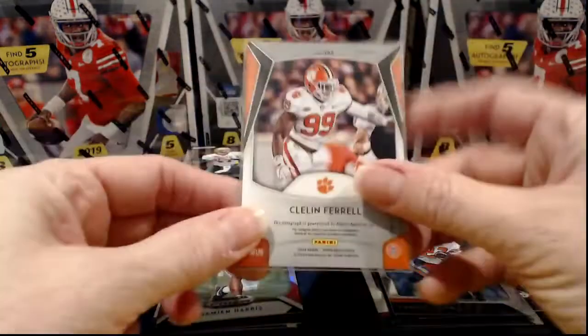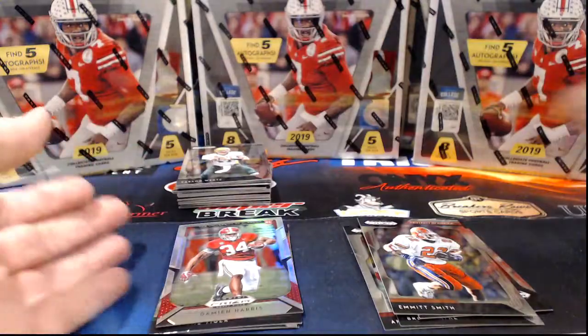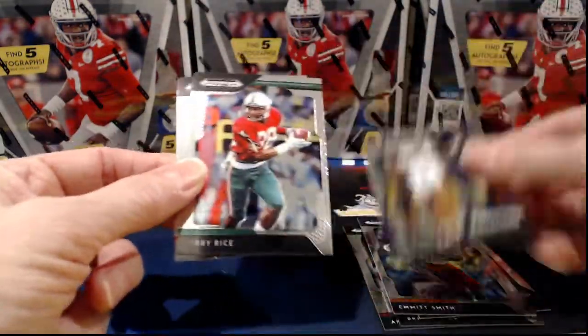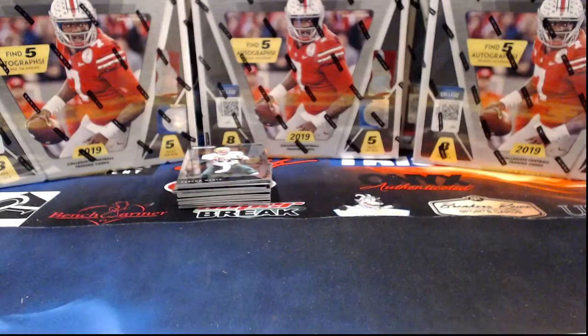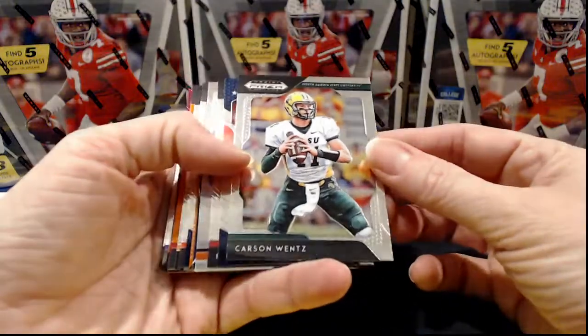Clelin Ferrell. I want to say Colin Farrell, like he's the actor. Let's try it again. Clelin Ferrell to the F bidding position. A little Damian Harris rookie prism. Going to be a pretty good little power back, I believe, when he gets to the NFL.